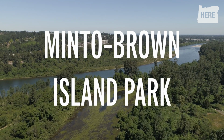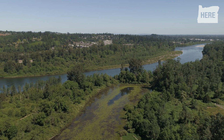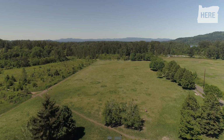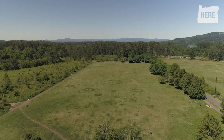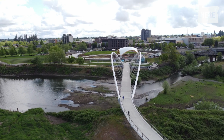Minto-Brown Island Park is the biggest park in Salem, with 1,200 acres of forest and open meadows beside the Willamette River. It features 29 miles of trails, a huge off-leash dog park, and it connects back to Riverfront Park, where we made our second stop, via that beautiful bridge.